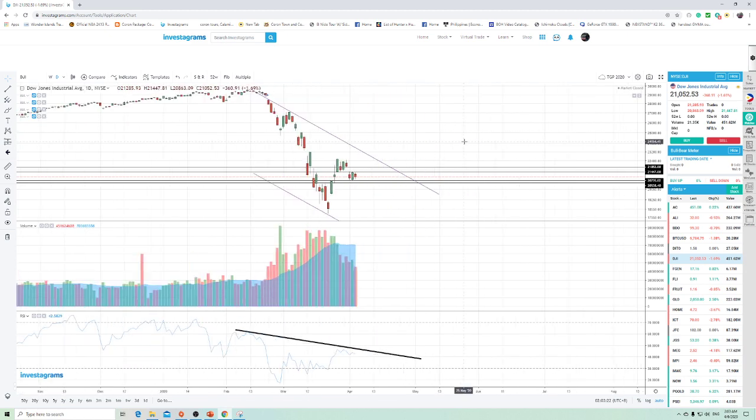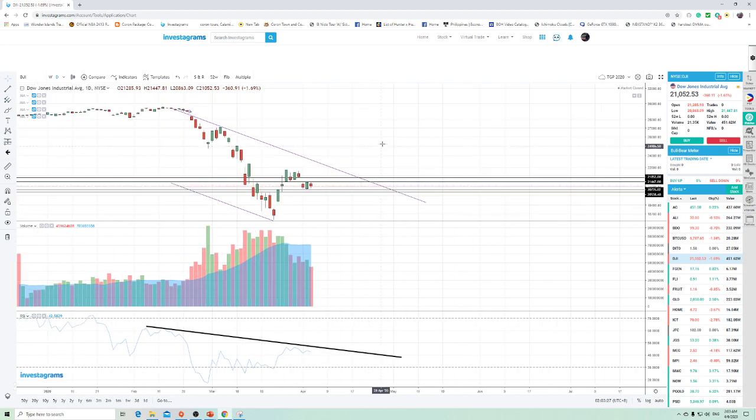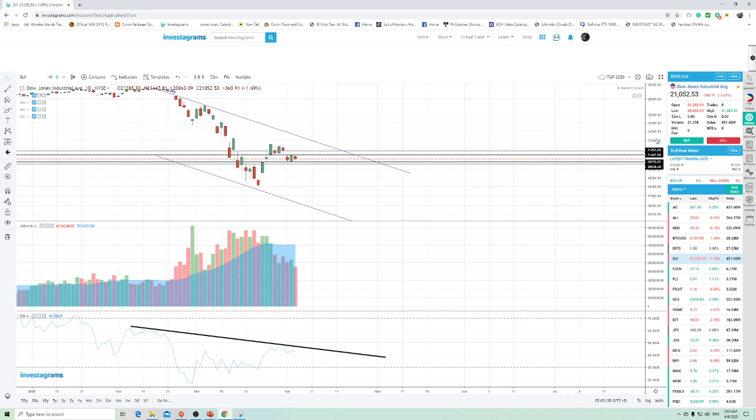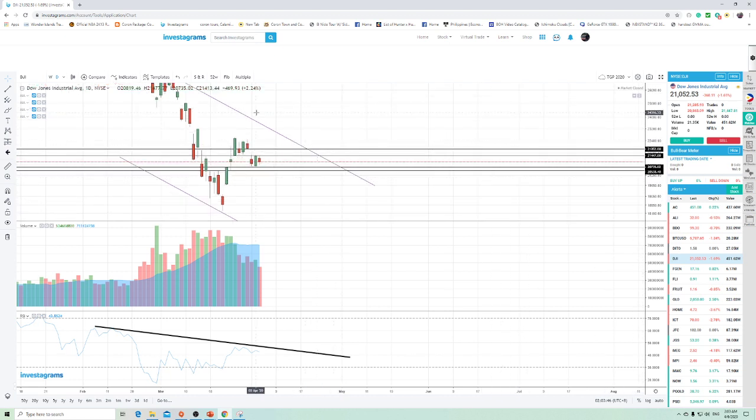Okay, so the Dow closed at 21,052.53 last Friday. So as you can see, the trend is still a downtrend. Looking at the support and resistance zones, we expect a range consolidation for the Dow this week. And hopefully, it holds its support zones at 20,735 and 20,538. Resistance is expected here at 21,400 and 21,852.